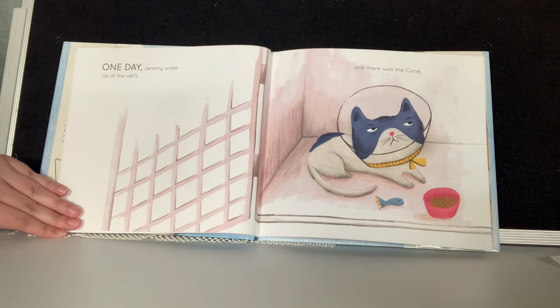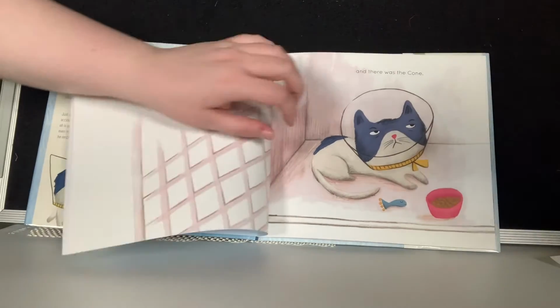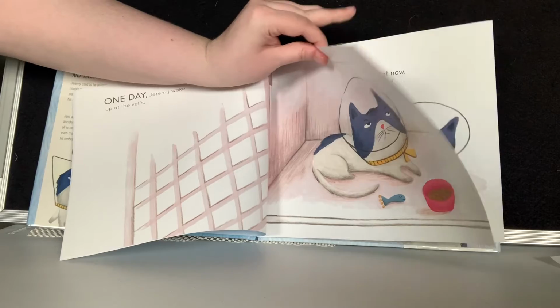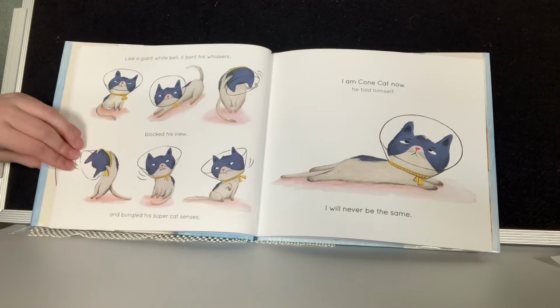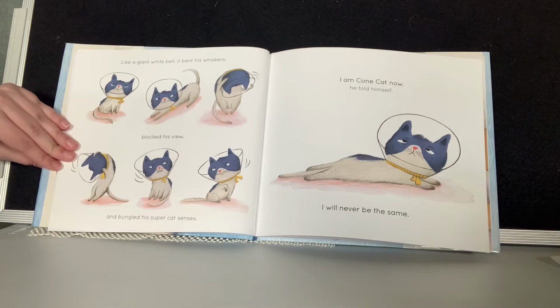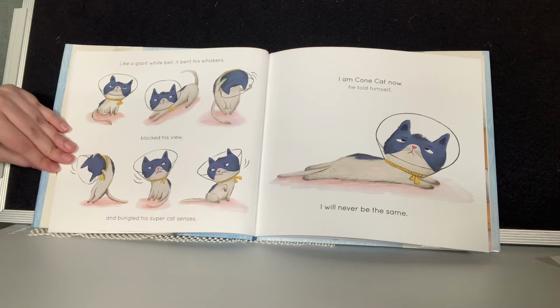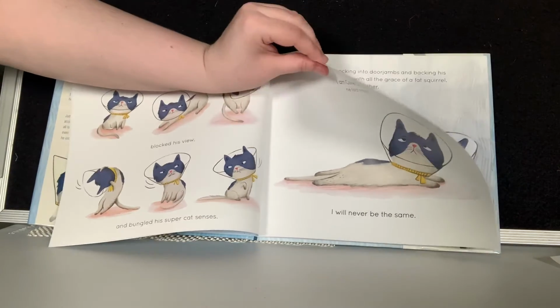One day, Jeremy woke up at the vet's, and there was a cone. Like a giant white bell, it bent his whiskers, blocked his view, and bungled his super cat senses. "I am Cone Cat now," he told himself. "I will never be the same."